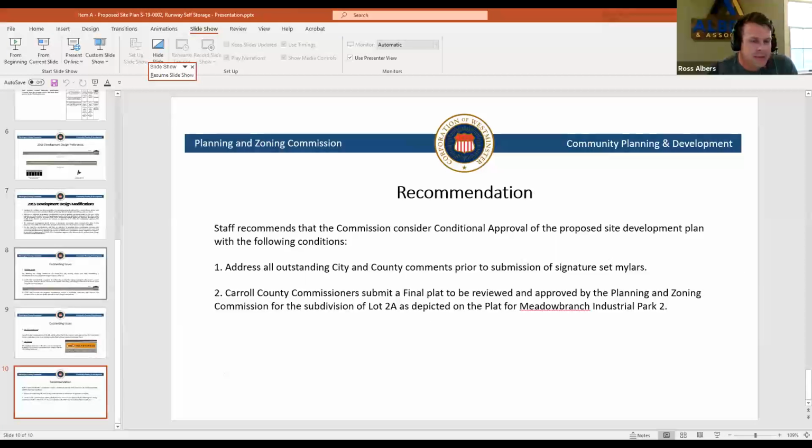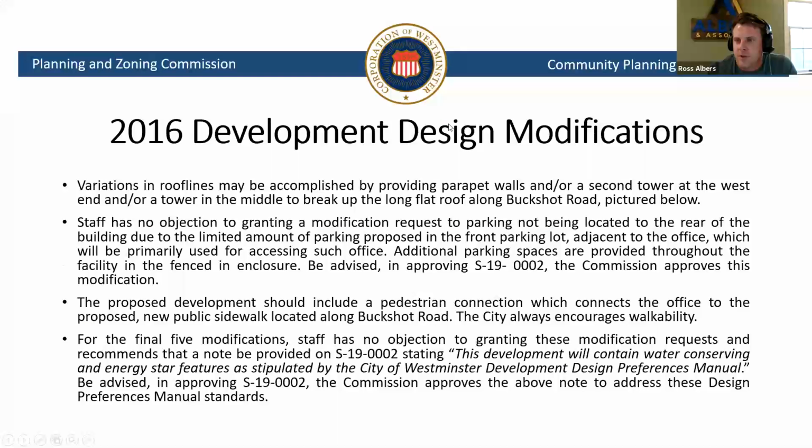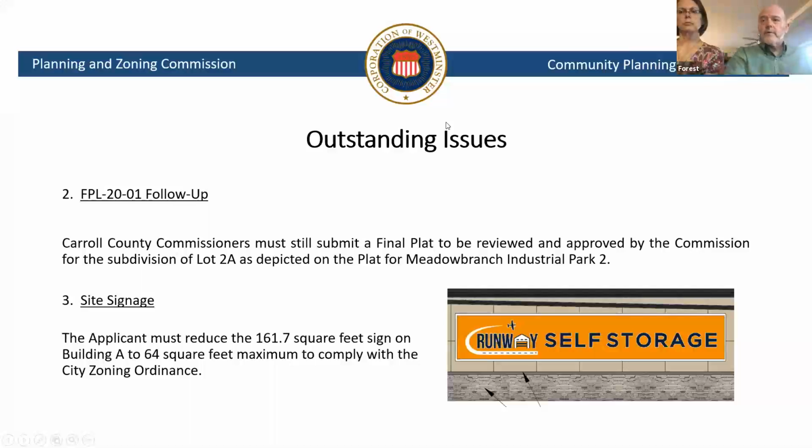On to issue 2. Seems pretty self-explanatory. You've got to submit a final plat to be reviewed, I guess, by the county. Any objection to doing that from the applicant? No. Well, I don't think that's really a choice for us to make.